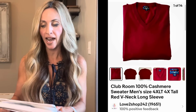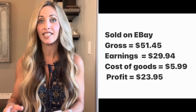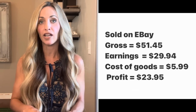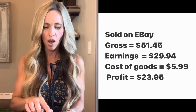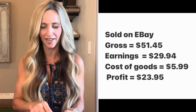But I can share with you what it sold for. I titled the listing, Club Room 100% cashmere sweater, men's size 4XLT. Then I put 4X tall, red V-neck long sleeves. It sold for a gross amount of $51.45 on eBay. So that includes what they paid. They paid $40 plus shipping plus taxes. So that was the total that they paid. Then my earnings after the postage was taken out, any fees, promoted listings, all that, the taxes, what I received back in the bank was $29.94. My cost of goods was just $5.99, and my profit was $23.95, and it sold in just 24 hours. So I thought that was great.